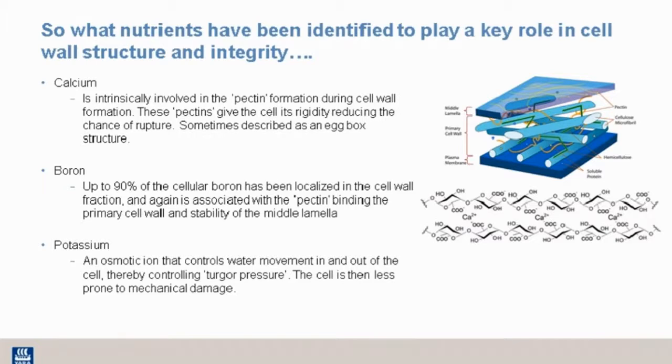The other nutrient that I didn't mention earlier on, but because it's associated with calcium it's worth a mention now, and there's still quite a bit to be learned about where its role sits, is boron. 90% of the boron sits in the cell wall structure of the tubers, the potatoes. So it clearly is important. Knowing exactly where the importance lies is a bit of an issue. There's still work to be done on that, but it is associated with pectin development, pectin binding of the primary cell wall, and then that other layer, the middle lamella. We know from boron deficiency symptoms that it shows by way of degraded cells and blackening of cells, so clearly it has an important role to play.